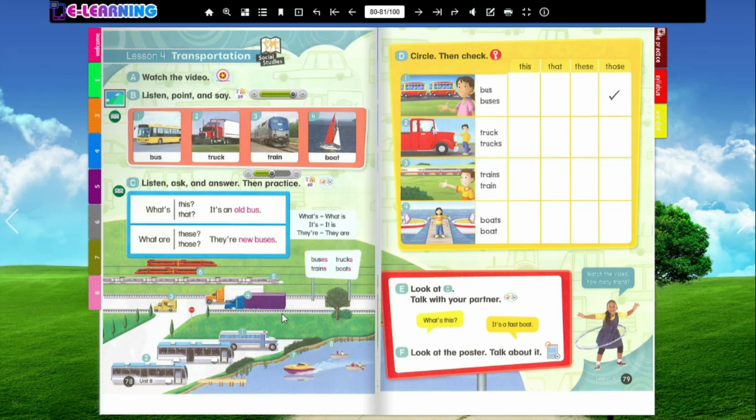1. What's this? It's an old bus. 2. What are these? They're new buses. 3. What's that? It's a small truck. 4. What are those? They're big trucks.